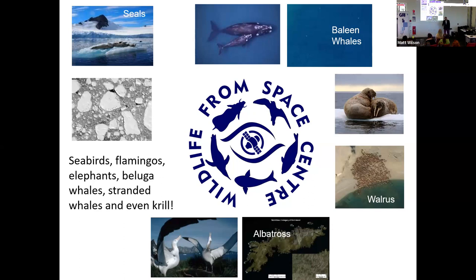So we've seen these new technological advances as well. More and more satellites are going up. So there's a great possibility for using and monitoring wildlife by satellite.